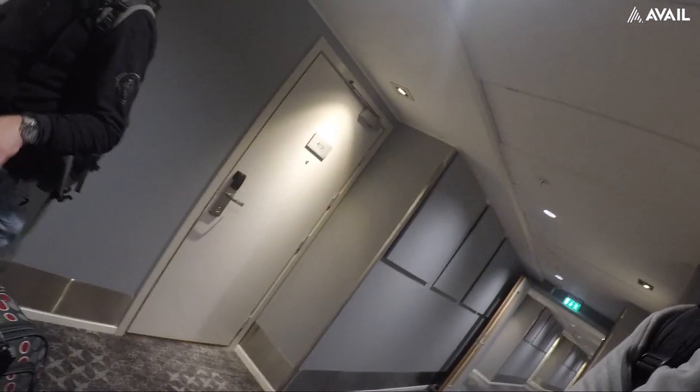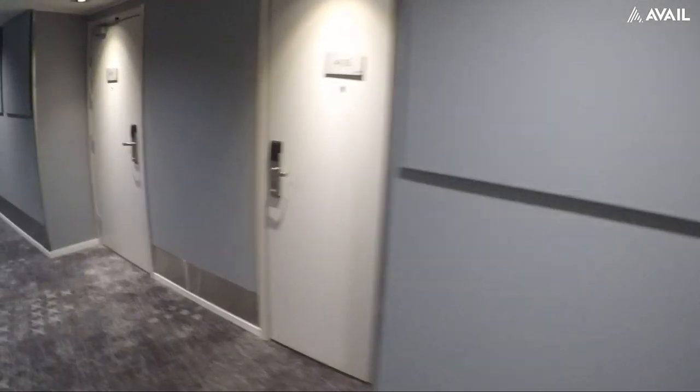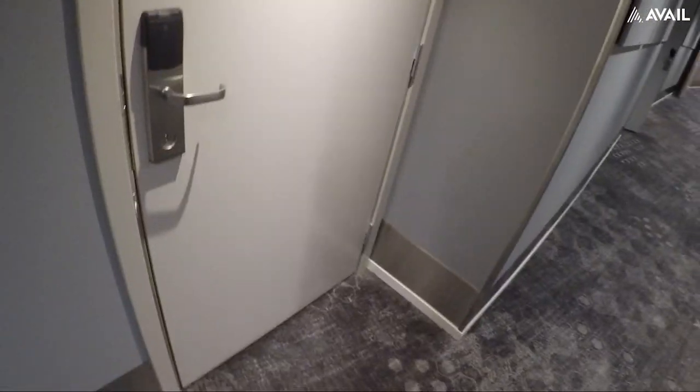4126, we're getting close. You're there then, and I must be the next one. 4135. Right, I've seen a bit. 4135, here we go. Right then, first look inside the room. Let's get the suitcase in. Can't go in. There we go.